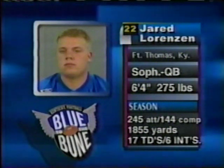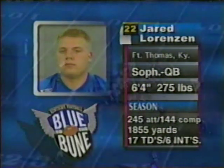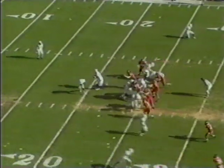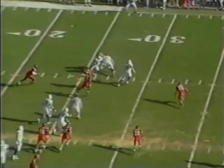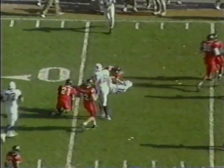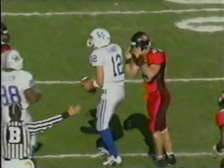Thrown for more than 200 yards, more than 400 yards in his last two games. 453 against Vandy, 406 against Tennessee. Lorenzen throwing his first pass. He's got Abney. And Kentucky's got a first down as Abney carries it all the way to the 42-yard line.